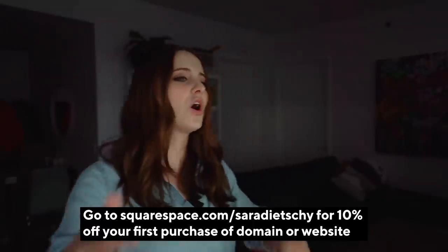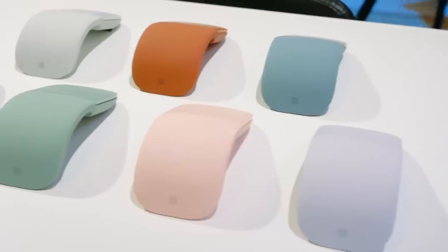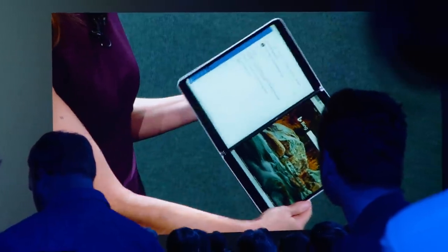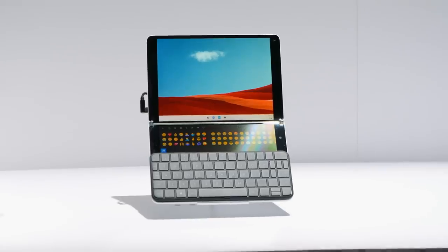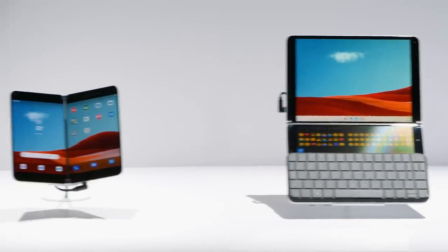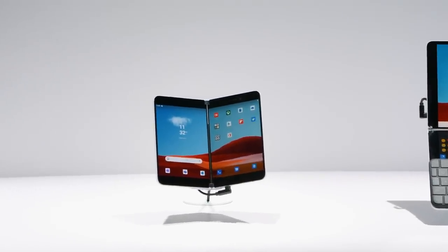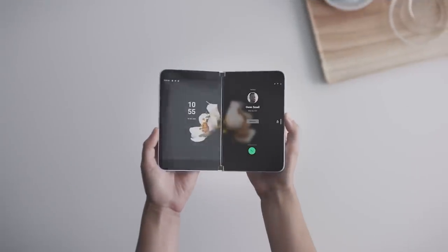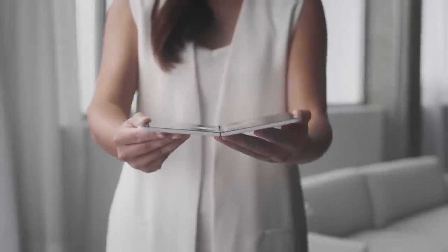Okay, so let's get into all the other stuff. We'll touch on it briefly. The Surface Neo and Surface Duo. The Neo is basically a bigger version of the Duo. The Duo is a phone. Yes, it's going to be a collaboration between Microsoft and Android, which is crazy, but they made sure that you knew it was a Surface device.